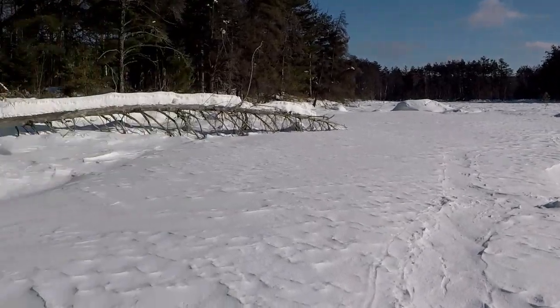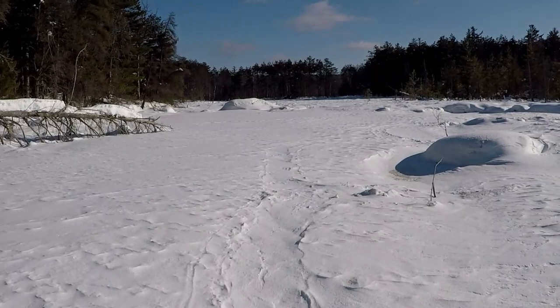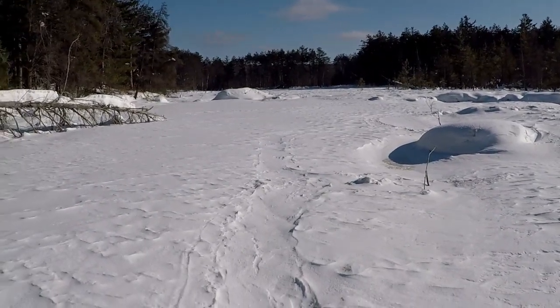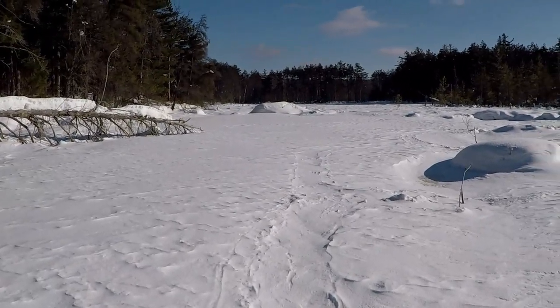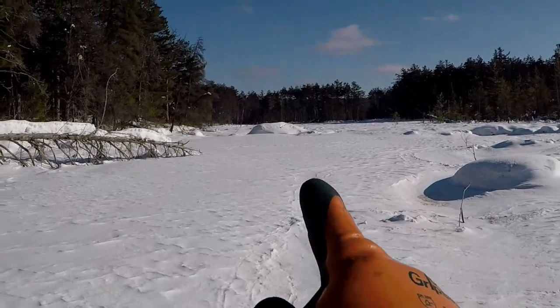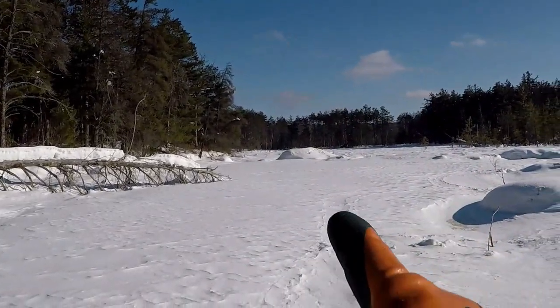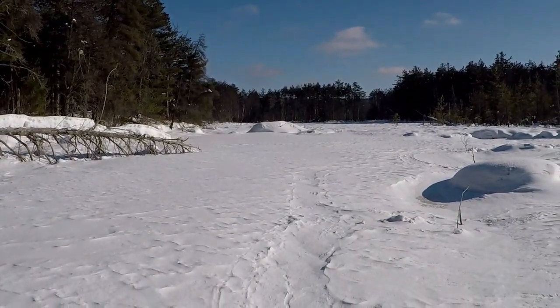And so this specific lake, they dropped the level in the fall by about 4 feet, and then they raise it back up in the spring. They do that to try to kill off some of the aquatic invasive species like milfoil and stuff. So you see a big beaver house out there, and then there's actually another one farther back, but those are both basically high and dry because they dropped the water level.